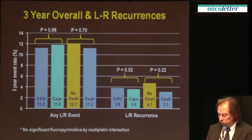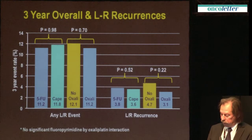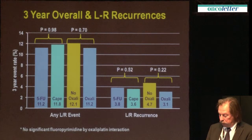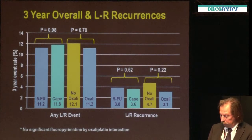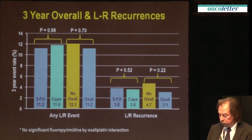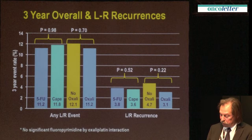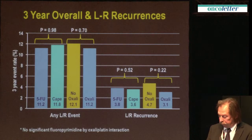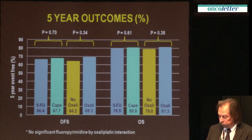Local recurrence rate after any event, and the only local recurrence, it's a trend, a small trend, which is a little bit less. The 3-year event rate is less for oxaliplatin, but in general, it's not statistically significant and a marginal difference. So in conclusion, there is no difference favoring oxaliplatin. Again, for the 5-year outcome, no difference for DFS and for overall survival.